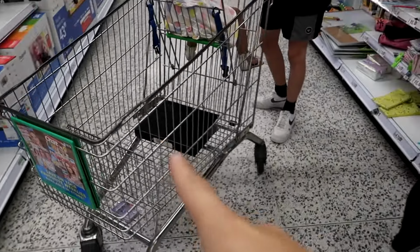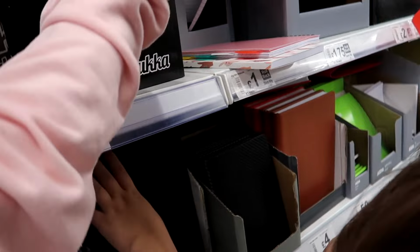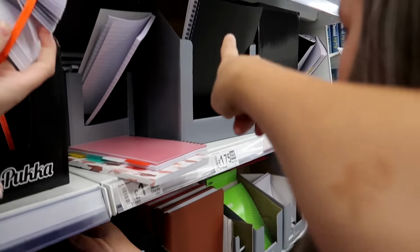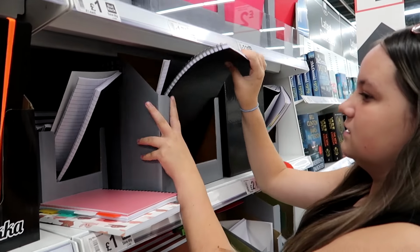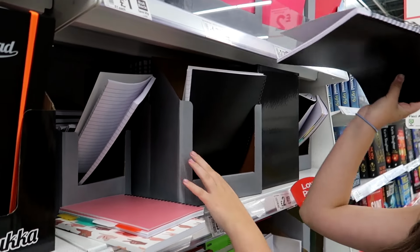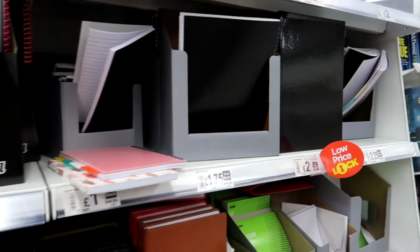So we just got him a plain black one. He just wanted a plain black one. He needs a pad, just a lined pad like that. There's one, a black one. Just get him a black one of them. Mum, you might as well get him two. No, that'll do him for now.